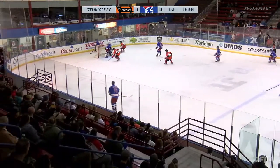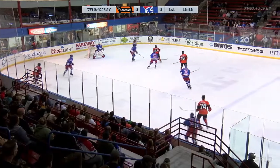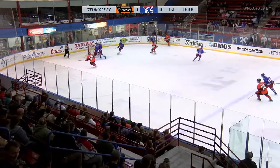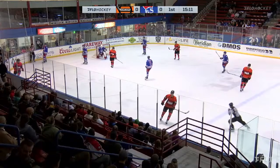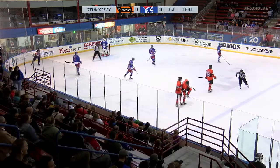Van Rooyen plays it in behind his own goaltender. Back up on the near side. Lancers fire it, just goes wide. Played on the far side by Engel. Couldn't get a stick on it. And that goes off the glass. And we're going to get a defensive faceoff. 15:11 left in the first.